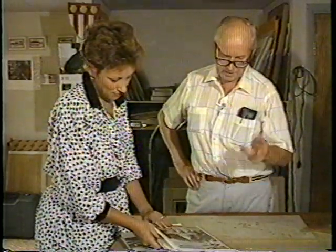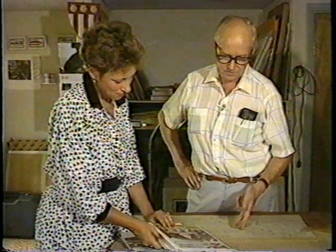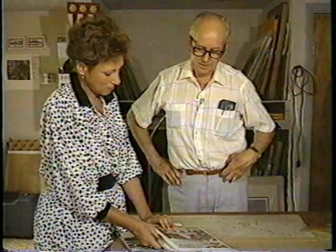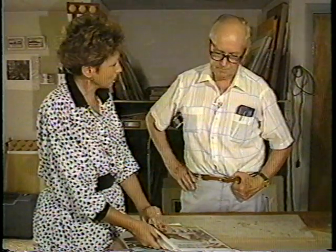So I went around the countryside doing Victorian buildings, mostly around Pennsylvania, New Jersey, Connecticut, parts of Maryland, and points south and west. But I didn't try to make it a nationwide study at all. It's too big a project.